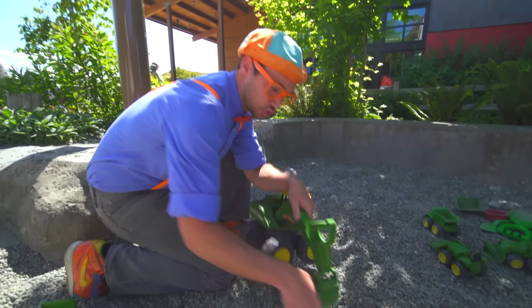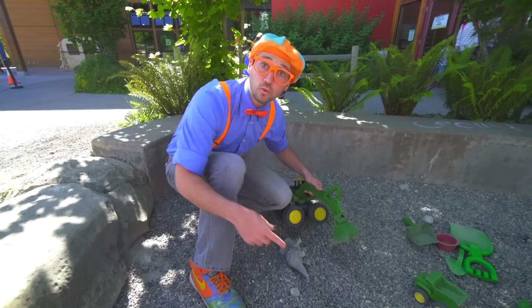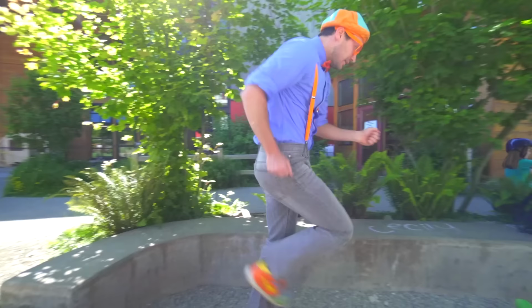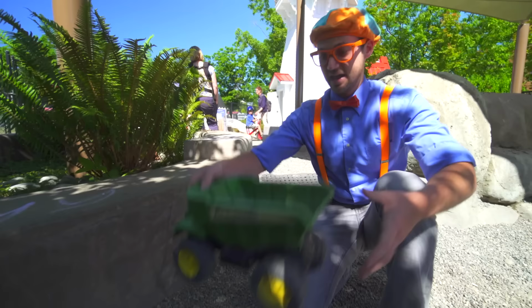Whoa! Look! Wow! This is a triceratops. Whoa! Really old dinosaur. Come on! Ooh. We saw a small green dump truck earlier, and now this is a big green dump truck. Vroom, vroom, vroom.